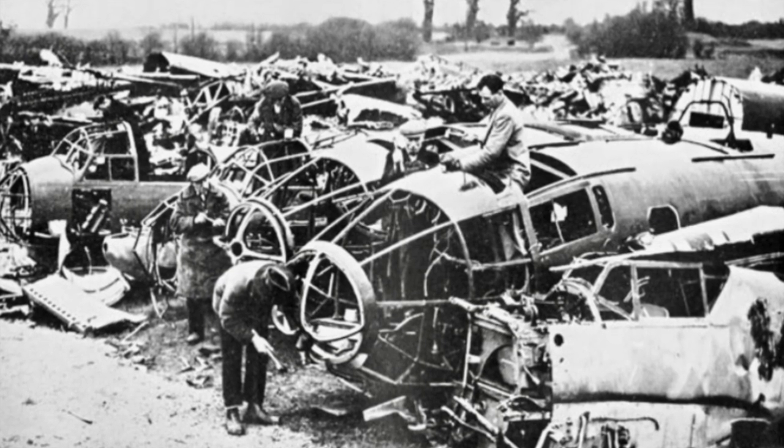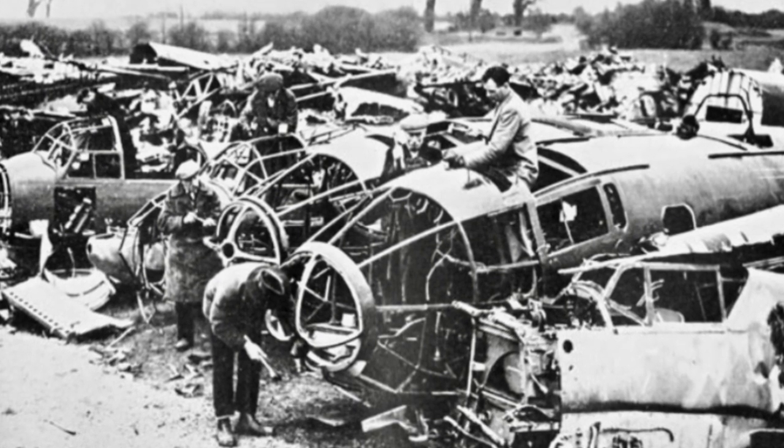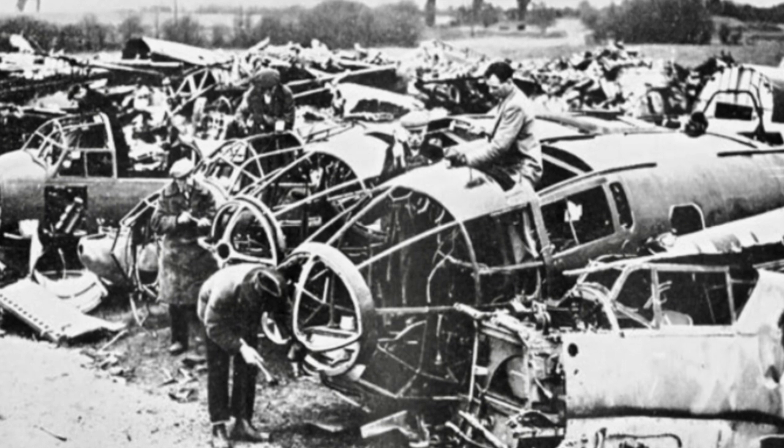The German aircraft provided a plentiful supply of scrap metal for the RAF. These are being dismantled at a technical college.